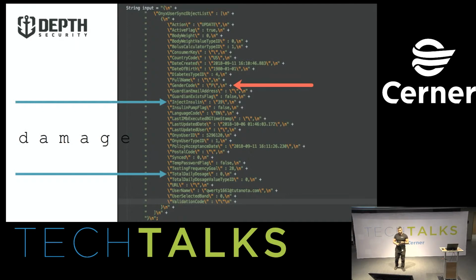So some things you can do with damage, again, and the object here is the total daily dosage. There's inject insulin. There's also another thing here, which is the number of reminders you get every day. So if, let's say, your grandma or an elderly person relies on their phone, hey, I'm going to get 28 reminders every day to check my glucose levels and get a reading. If you set that to 0, she might forget.